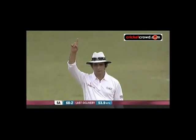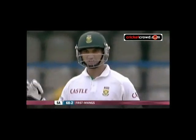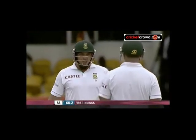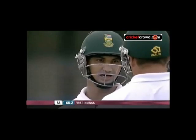Given a leg before, Shillingford has struck again. Now, will they question this one? Petersen looks up. Callis and Petersen consult. They have 15 seconds to make the decision. They're asked.